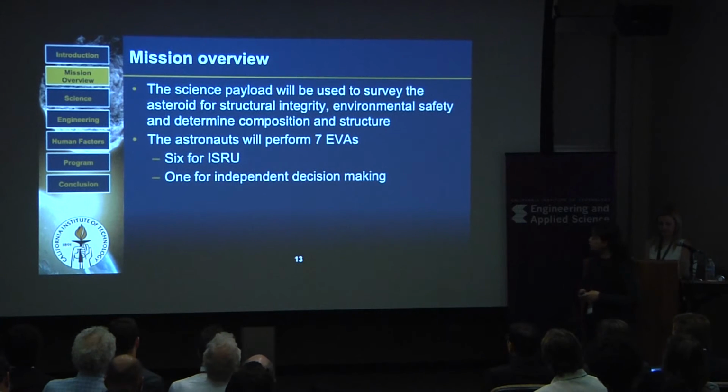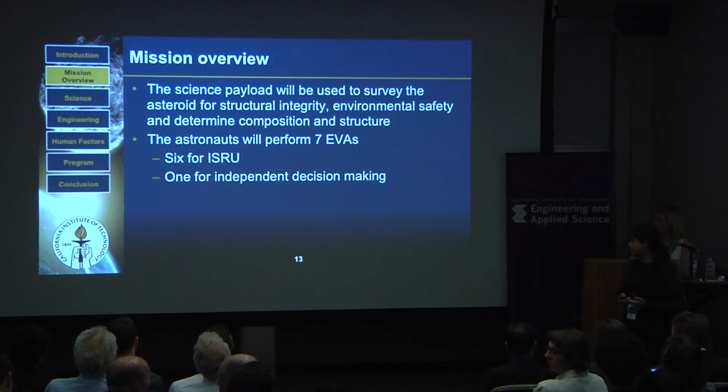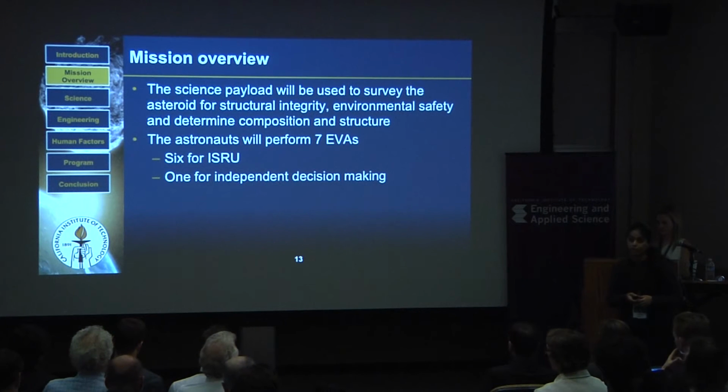To give you a quick overview of the mission, in the next 40 minutes, you'll be looking at how the science payload would be used to survey the asteroid for structural integrity, for environmental safety for the astronauts, and also to determine the composition and the structure. The astronauts will perform 7 EVAs. The first 6 would be for ISRU, and the last one would be to demonstrate independent decision making.